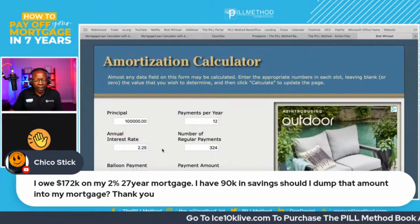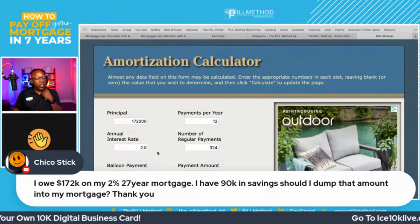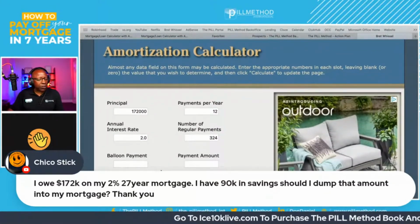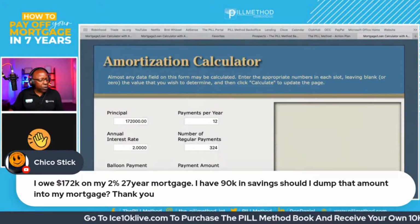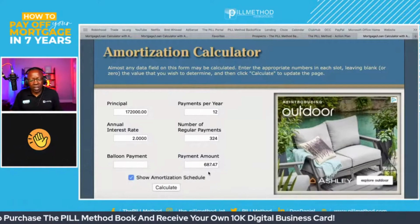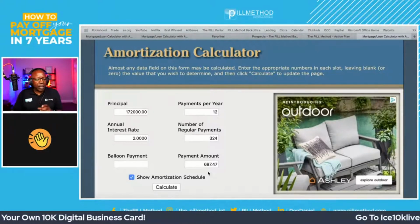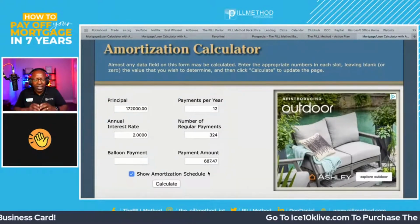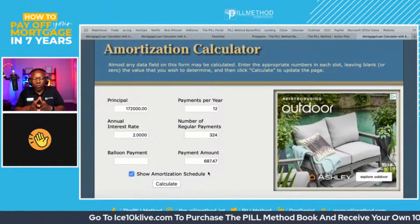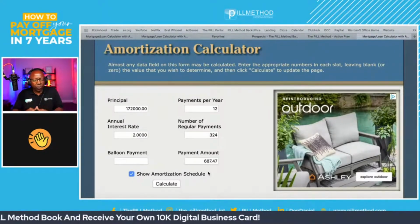And he still owes $172,000. So now I'm going to figure out what his principal and interest payment is on this, which is about $687.47. It doesn't have to be exact, but we're just talking about the principal and interest payment. Now, if he has $90,000, what we want to figure out is how much he wants to put on so that he can eliminate the maximum amount of interest per dollar.